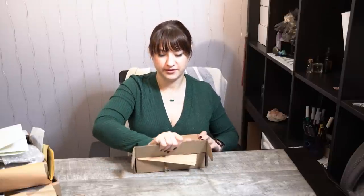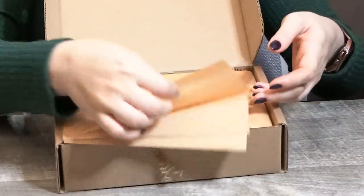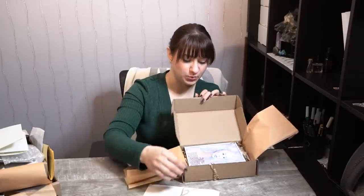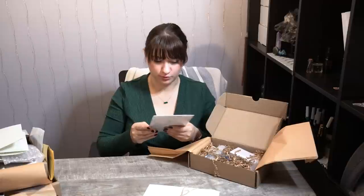Then we have the witch's bounty. So let's see what kind of goodies we have inside this one. Again, brown to brown. And now a little bit of a bum bum bum! So we have their information pamphlet. Ooh, oh, so pretty. I love this blue.